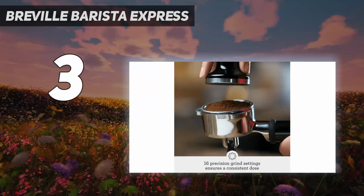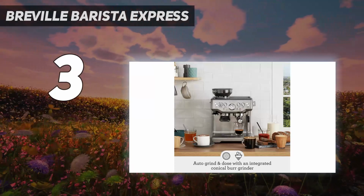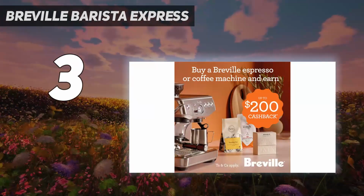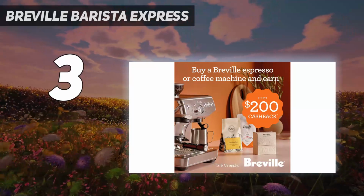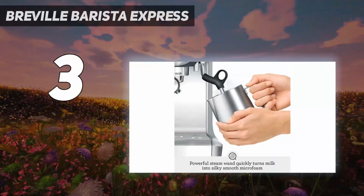At number 3. Breville Barista Express. If you're a true coffee connoisseur and customization is a top priority, we recommend the Breville Barista Express. This machine looks stunning on display with its stainless steel finish and visible pressure gauge. Not only that, it delivers too.